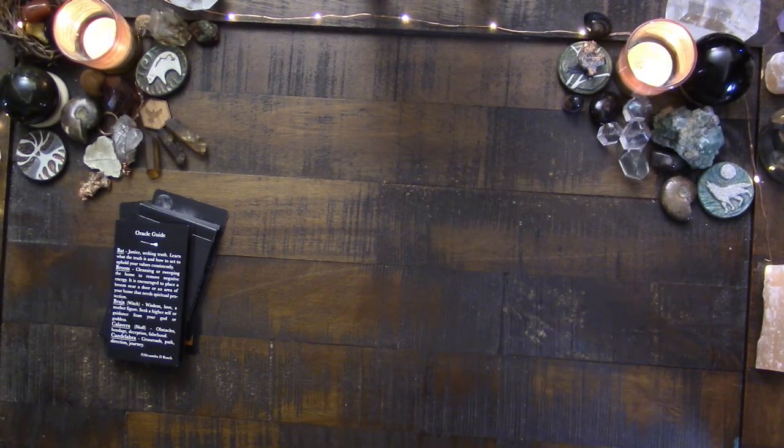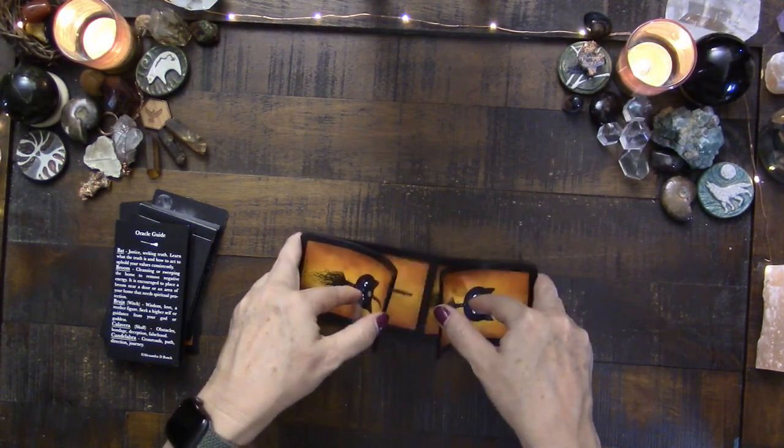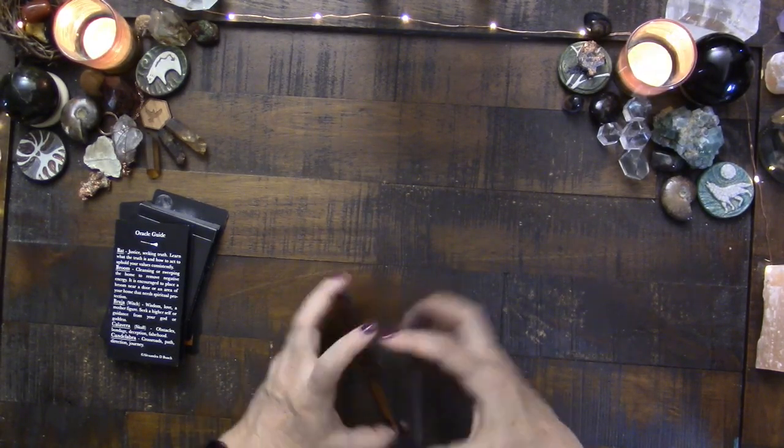So, all right, let's pull a card here. Let's pull a card. They shuffle great. It's nice cardstock.